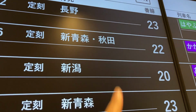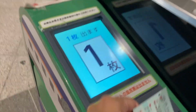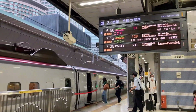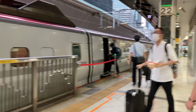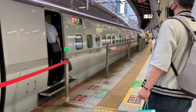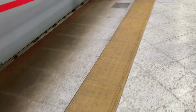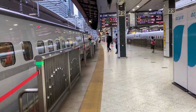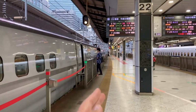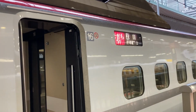Akita! Take it! This is our train! Yeah, we just have to find our car 16. Find your car, you just look on the floor. This is car number 14. The past one was 13, so you just have to go all the way there until you find number 16. Car number 16 to Akita! Here we go!